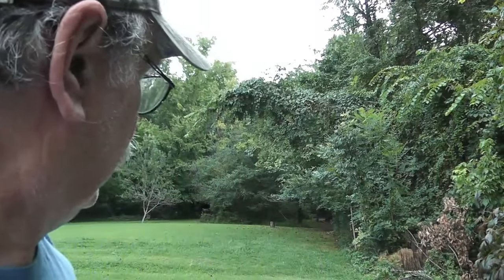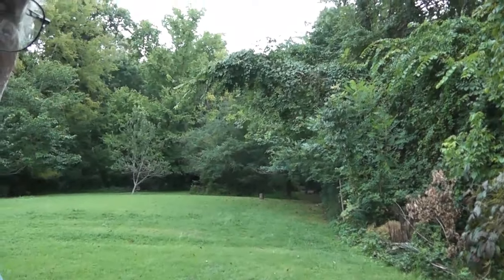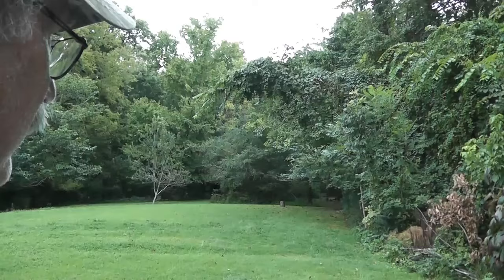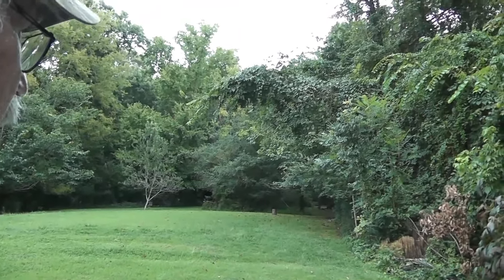Well, folks, there's the doe right there. I think that's the doe, standing right there at my 50-yard target. That may be one of the fawns. She's facing me. No, that's one of the fawns.